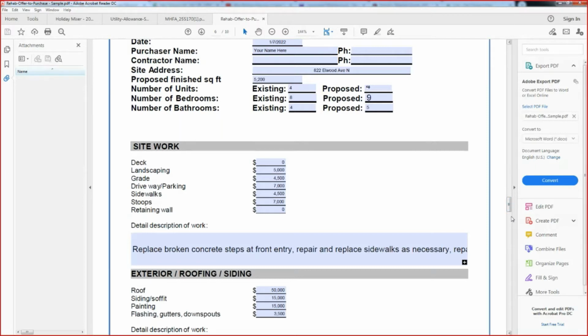Now, as you can see here, it goes into detail about replacing those broken steps that everybody saw at the front entry. Repair and replace the sidewalks as necessary. It talks about putting a new parking pad in the rear. The stoop, the overhang of the stoop that looks like it might fall down. What's going to happen with that?